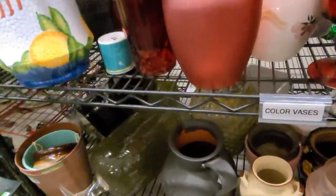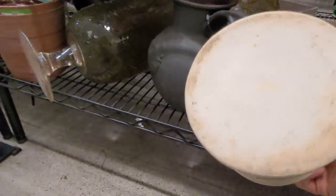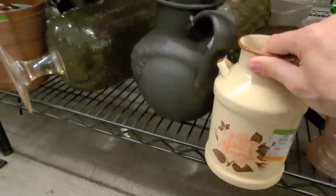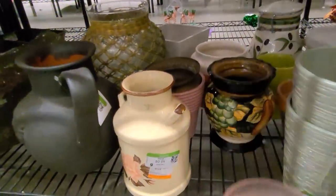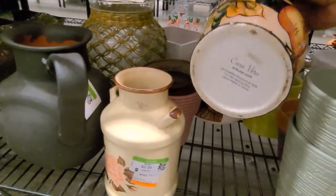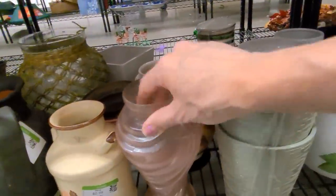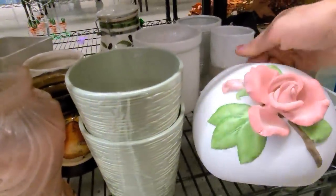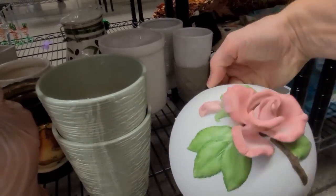Down here, we've got a milk jug style container. Could be used as a vase. Pitcher made to look old. This looks like Mexican pottery, but it's from a floral company. This is lovely. Absolutely gorgeous Teleflora piece.